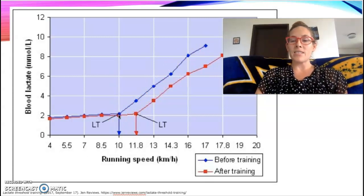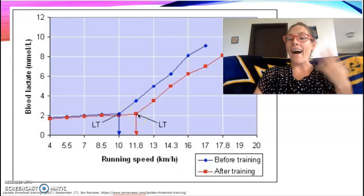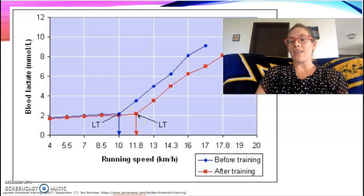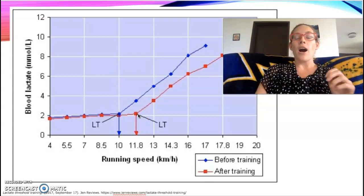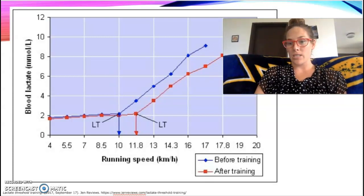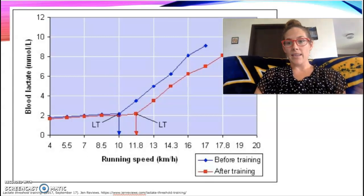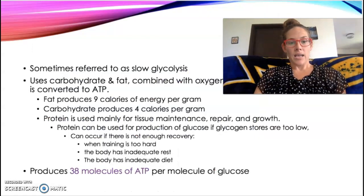But as this athlete's been training, you notice that their lactate threshold isn't until a higher speed, which means that they're able to perform for a longer time before they see that lactic threshold increase. All right, so once that has happened, let's look at the aerobic system, that last system.